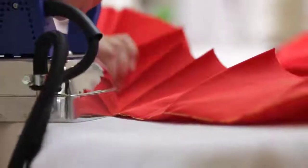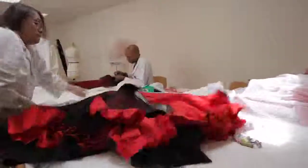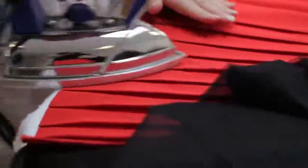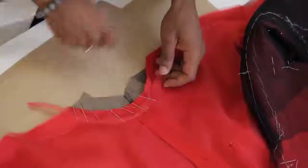A classic hem would have been too wide and disrupted the fall of the pleats. She then cuts the fabric just below the seam and presses the pleats back down with the iron. A small piece of organza is attached to the collar as an extra bit of interfacing to make sure it keeps its shape.